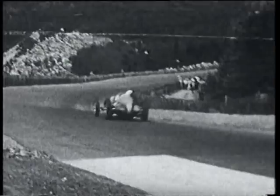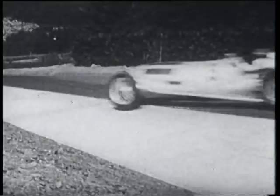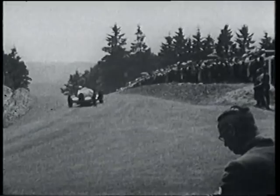This is Auto Union's new recruit, motorcycle ace H.P. Müller. Manfred von Brauchitsch slides the W125 out of the carousel in his usual exuberant fashion. And here's Müller on his way to 7th place.